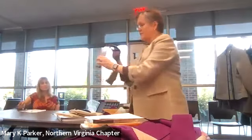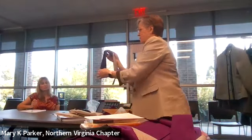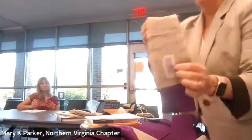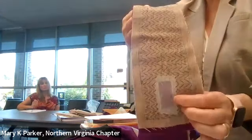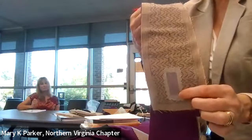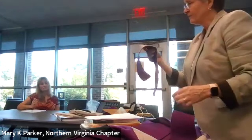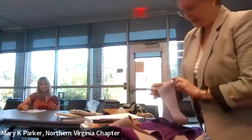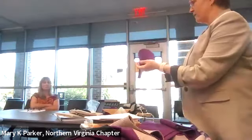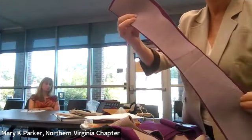And you also can see how I took out the hair canvas where I'm going to do a bound buttonhole. I took out the hair canvas and I did put in the knit fusible to cover the bound buttonhole area. And then that's the regular outer collar that will go with just the knit fusible.